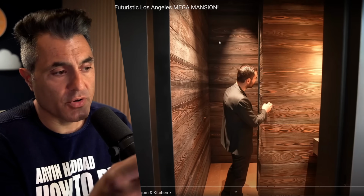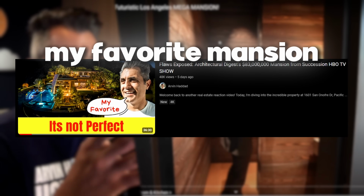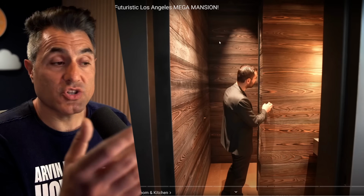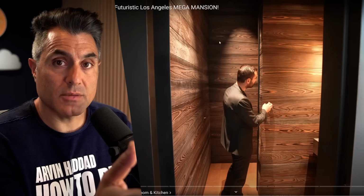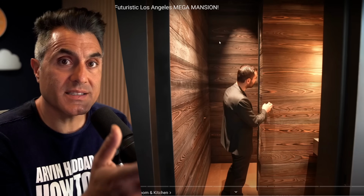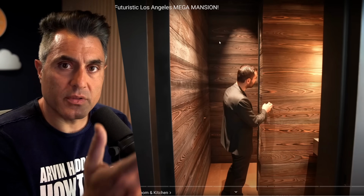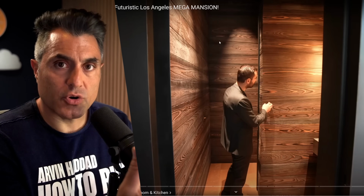Super important. If you look at my favorite video, my favorite mansion, in that video, you will see that the developer doesn't get carried away with 600 different types of finishes. Actually, they repeat the same finishes and sometimes bring the same finish twice in the same room, by creating a little symmetry so that they feed off each other and create a little cohesiveness.